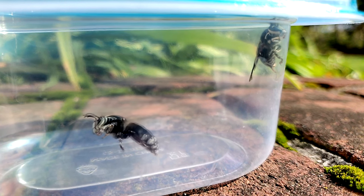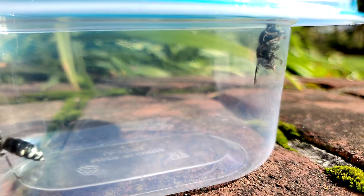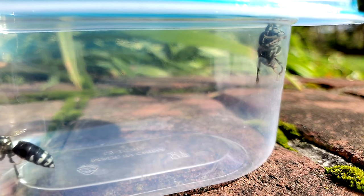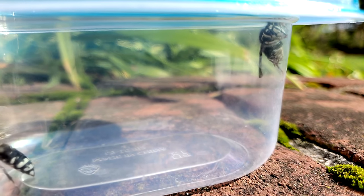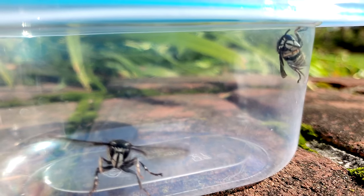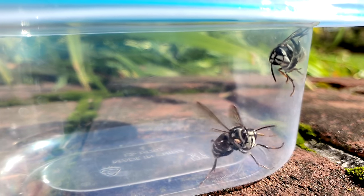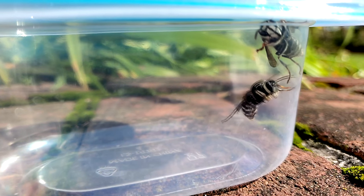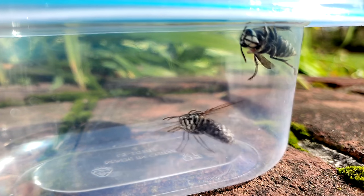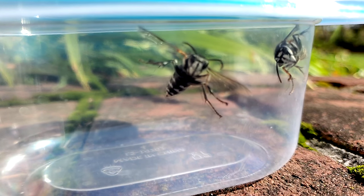Just seeing how their wings move, and you think about how fast these wings are beating, and they're doing the same motion back and forth, back and forth. Plus, once they get off the ground, their legs go out like that, and I just think about how when they land on people to sting them, they're so prepared to do so by how their legs are positioned while they fly. So you get to see that little maneuver all over again.